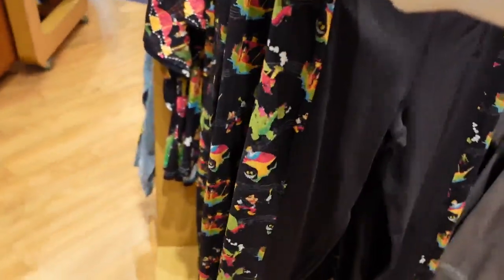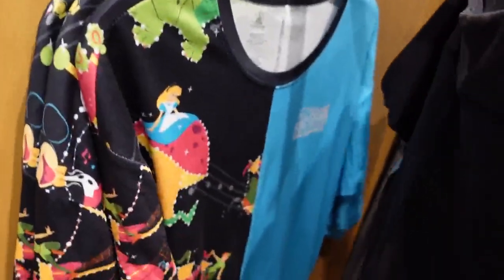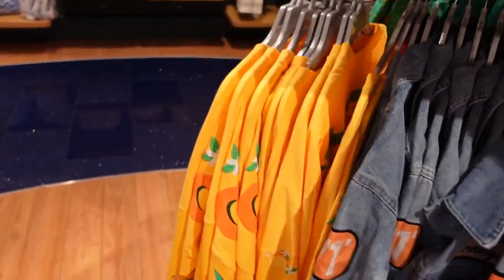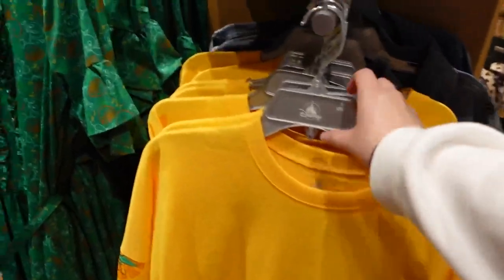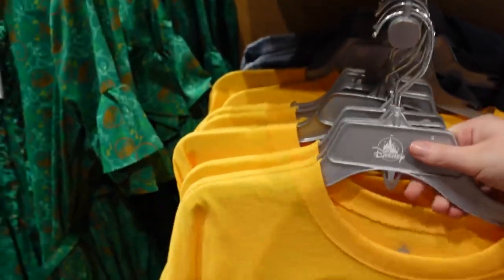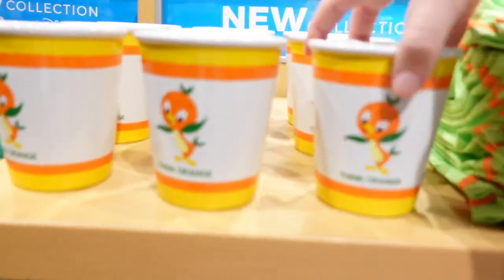£38 for the leggings. You can see that design going down there. And then we have a matching t-shirt, which has got that same design on it. Is this Orange Bird? Orange Bird, Orange Bird. Think Orange. Oh no, the original Florida Orange Bird. I think it was last year's one that said Think Orange or Think Orange Thoughts. Spirit jerseys tend to be £50-55-ish.